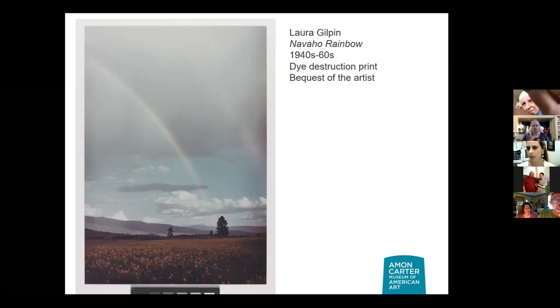So Laura Gilpin was from Colorado, and she traveled. She was really connected to the Navajo Nation. She traveled and photographed a lot with her partner. They would go down there, and she was really interested in the people, but she was also really interested in the people's relationship to landscape. So she has some beautiful photographs of the Navajo country.